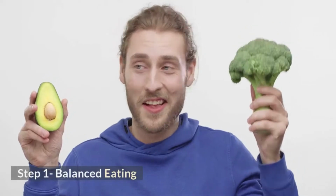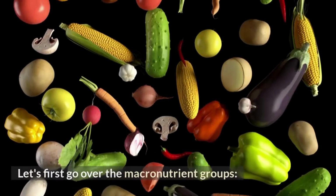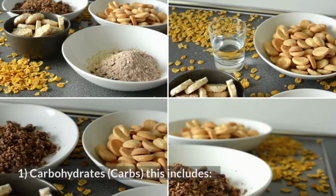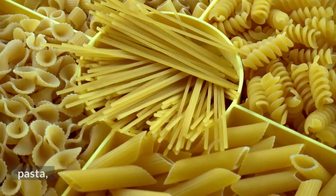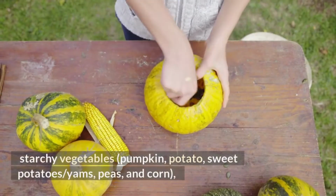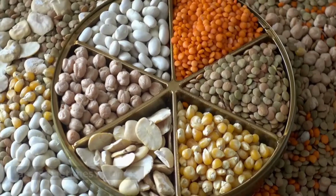Step 1. Balanced eating. Let's go over the macronutrient groups. First group, carbohydrates or carbs, and this includes bread, pasta, rice and grains, fruits, starchy vegetables like pumpkin, potato, sweet potato, yams, peas, and corn, and sometimes legumes.